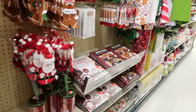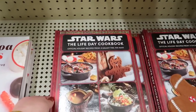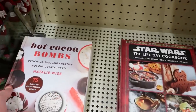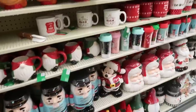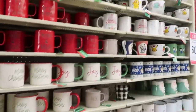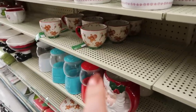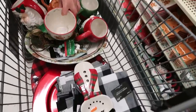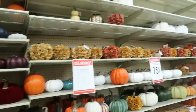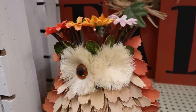Okay. Look at this. Star Wars The Life Day cookbook. That is funny. Hot cocoa bombs. Nice. Okay, here is the wall of happy Christmas mugs for sure. Okay, get us one of the cute little gingerbread cups there for our Christmas cups. Yay. Yeah, so 75% off all the fall stuff. Got a poor little one-eyed owl.